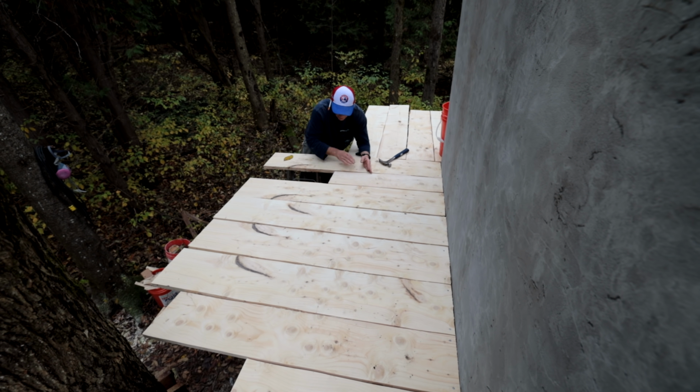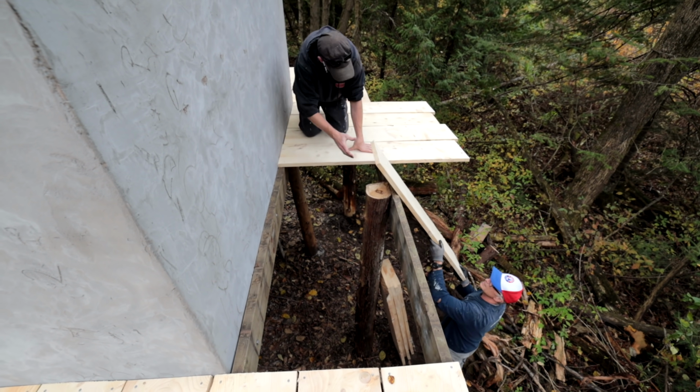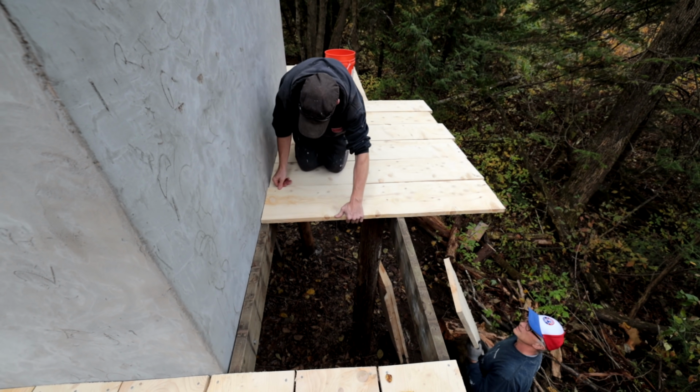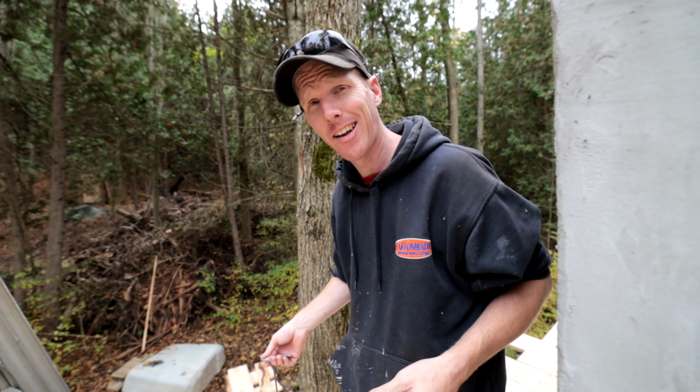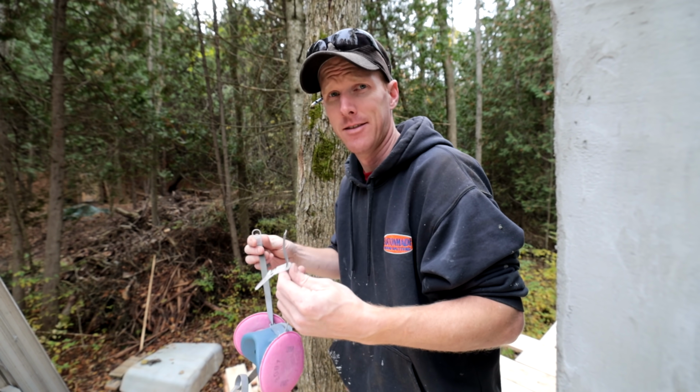Now that we got all the deck boards on, roughly where they should be, we've chalk lined all the way around, and we're gonna cut it out with the chainsaw, because my batteries are getting low and I've got lots of gas. Safety first.